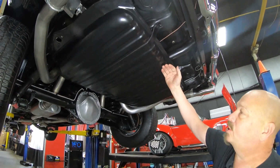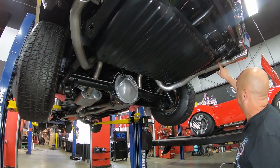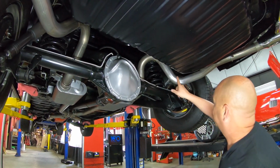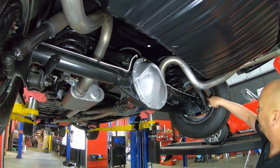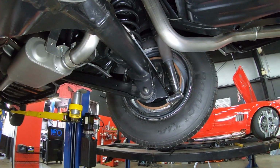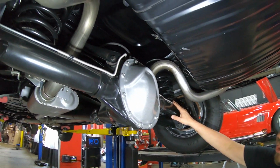That gas tank looks like it's definitely new too, all cleaned up. The exhaust system is definitely new, all mandrel bent. Look at that, nice and smooth on the bends. The brakes look like they're new also, and our guys will pull those all apart, make sure they're in good working order. You can see the brake lines are new.